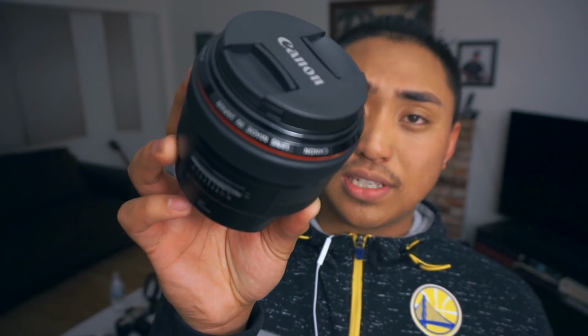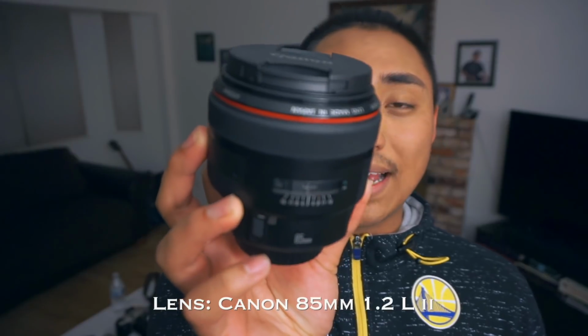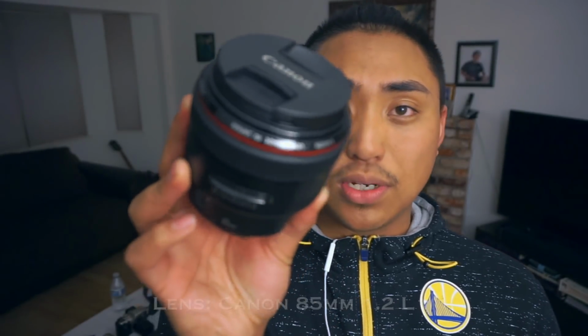Getting closer to that subject and having them be isolated from that background will be able to create some really cool effects. So if you don't want to get closer with that 50, switch to a more narrow focal length like that 85mm or even 135mm.